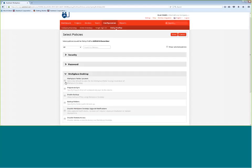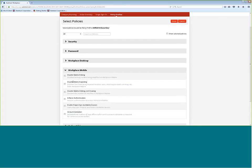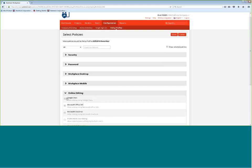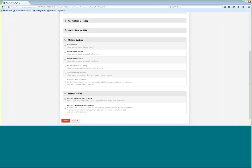We have our desktop where we can do our workplace folder location, project sync, enable backup. We're going to set backup folders and disable the upgrade notification. So again, a lot of that stuff we just saw in the release notes here, this is being added on and being configurable right from these policies. Workplace mobile, disable mobile editing, enforce authentication. All of those live, again, right within here. And then last but not least, online editing first, where we have our Google Docs, Microsoft, multi-user editing, and then notifications. Restrict storage emails to admin, and restrict welcome emails to admin.